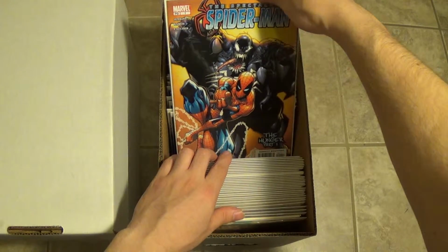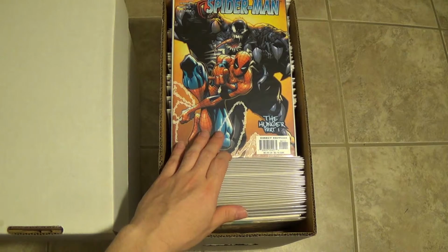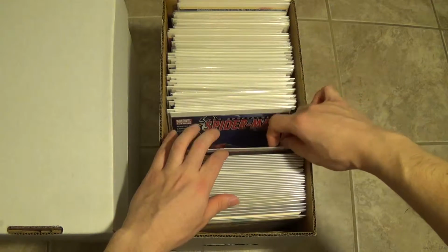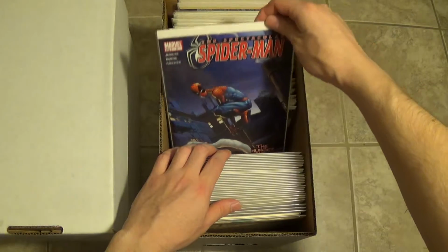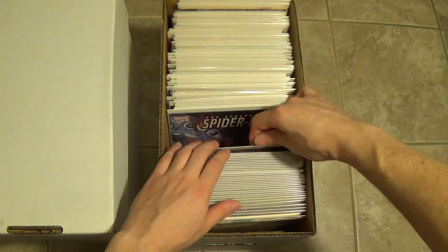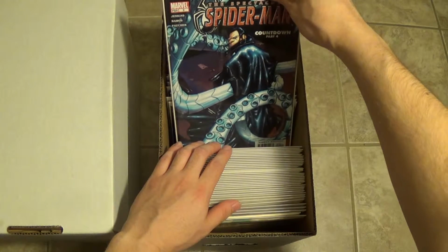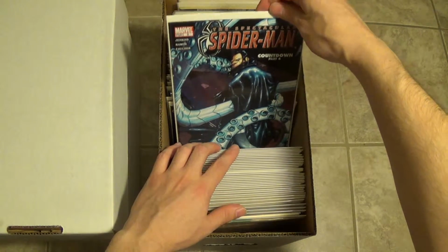Spectacular Spider-Man number 1. This goes to the cover of the book that I showed you earlier. Spectacular Spider-Man number 2. Number 3. Really great art, by the way. Number 6. Number 9, there's what Doc Ock looked like in Spectacular Spider-Man in 2003.